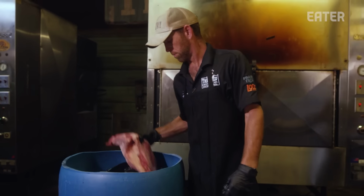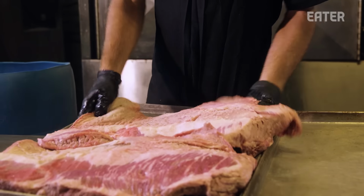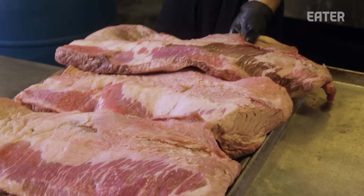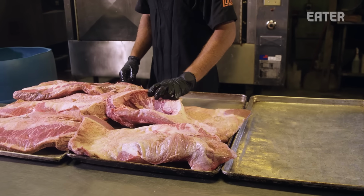So these have come from the Saucery. They'll trim the decal off, that hard piece of fat that is not gonna render out. So the fact that we don't have to trim brisket here in-house and it's coming from the Saucery is about the best thing we could ask for here.